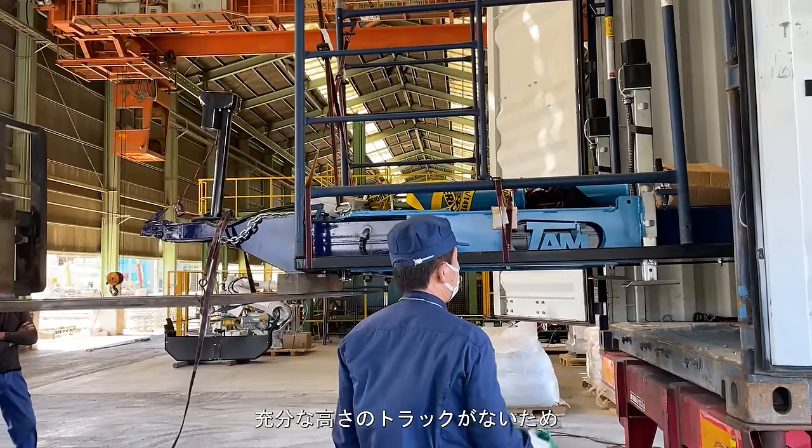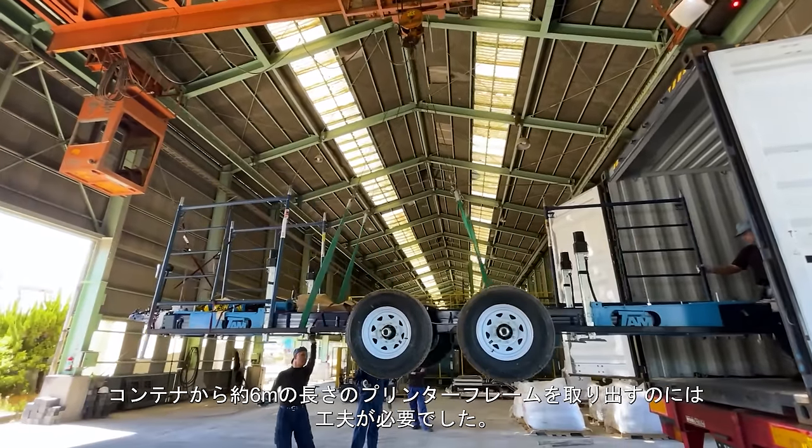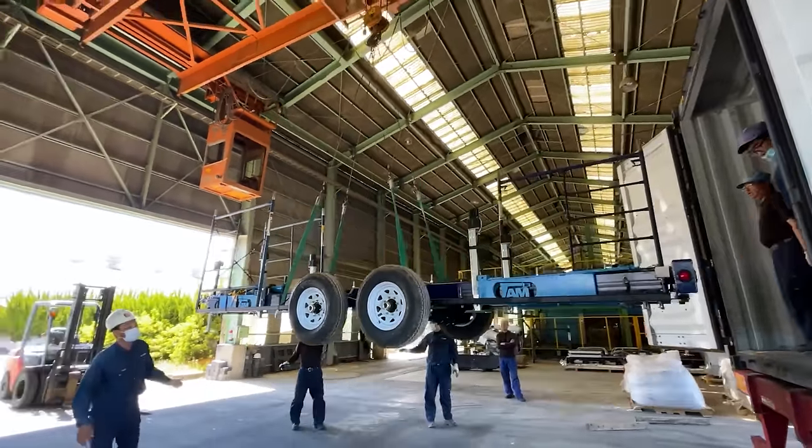Without truck height unloading, the team had to be a bit creative to get the 20 feet long printer frame from the container.